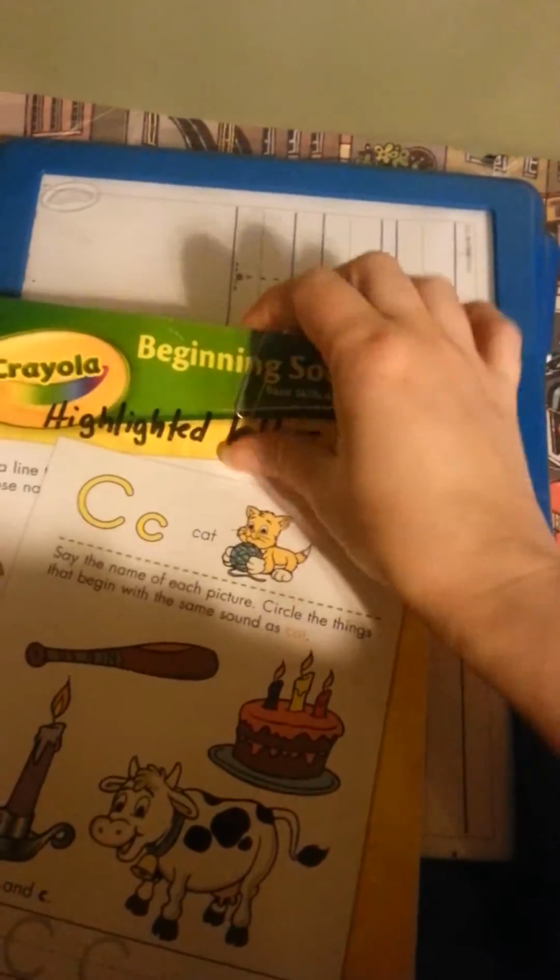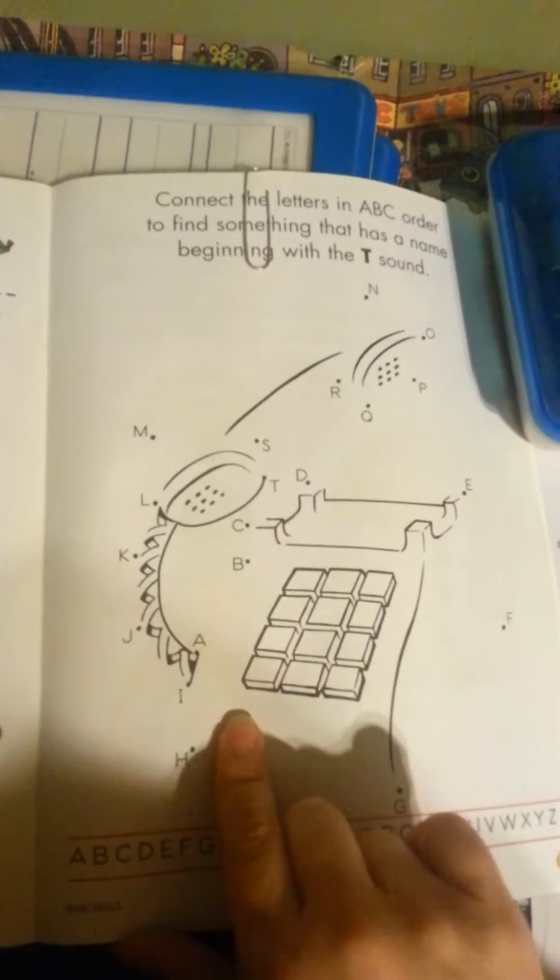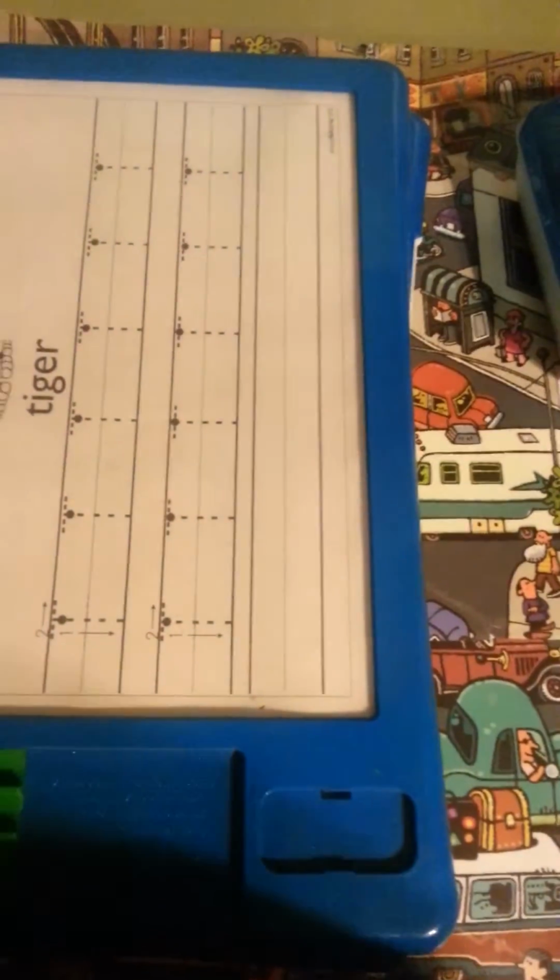Then I also have the highlighted letters, so he's doing letter T. I just looked up the letter T page, and he'll be doing this, and then he'll be doing this, the ABC order. And he just gets one of those.